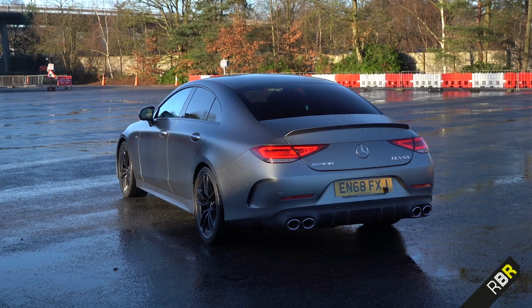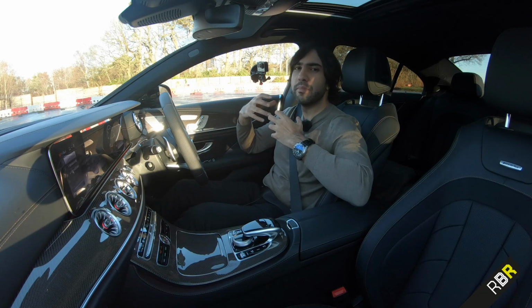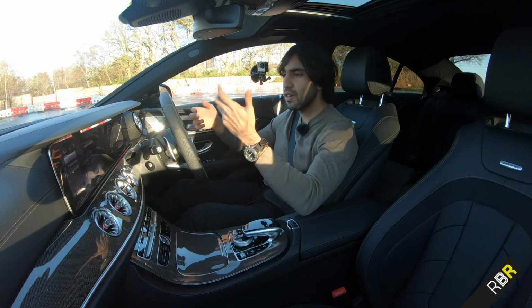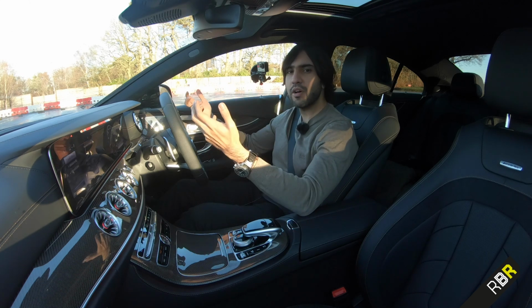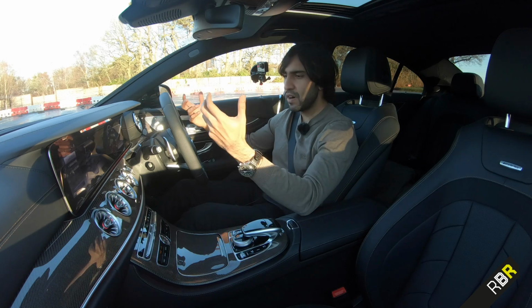So guys, the most important thing for an AMG owner is how we connect to the cars on an emotional level. And the first stage of that is the first thing you experience in the car, which is the startup. Now I'd heard a lot about the 53 engines, how they don't have a good startup and they're very quiet.